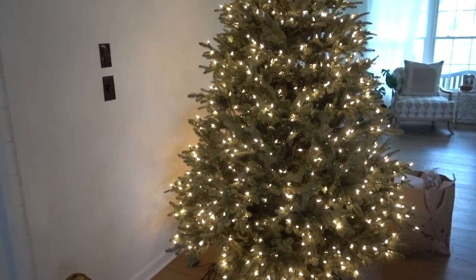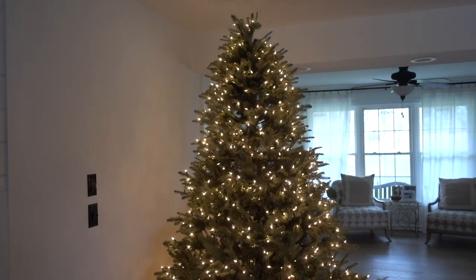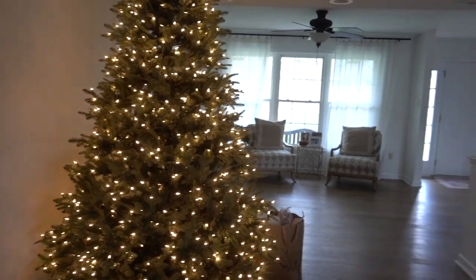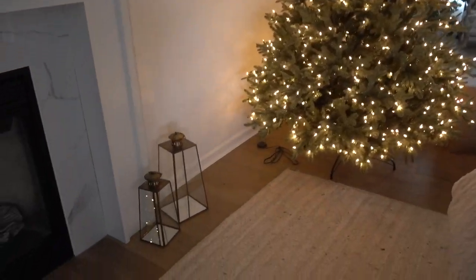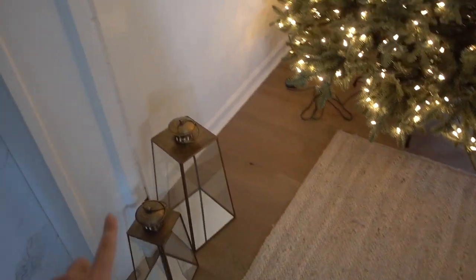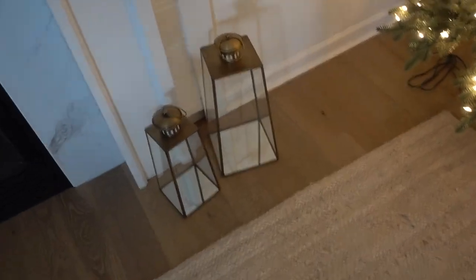This is our new 7.5-foot balsam fir from Balsam Hill. I still have some fluffing to do, and I have COVID right now, so I sound like a 5-year-old. But I wanted to share some new baubles that I picked up and share the theme for this year. I picked up these two brass mirrored lanterns from Terrain, and I'm going to get big pillar candles and have those in there.